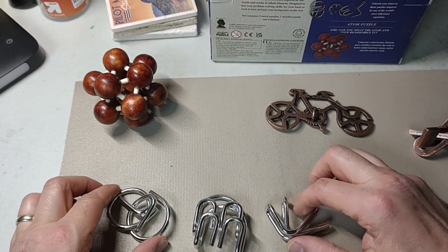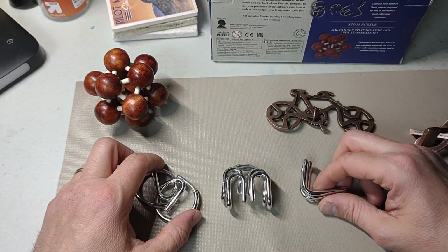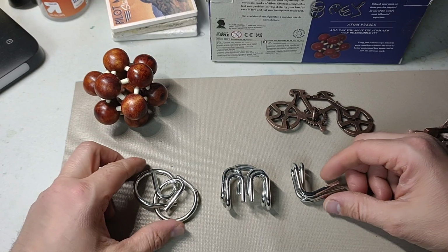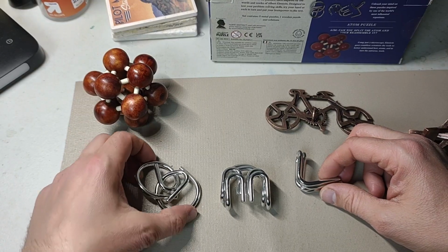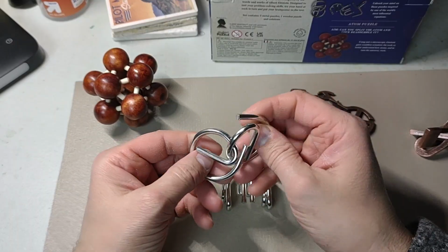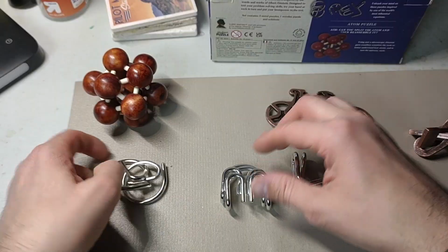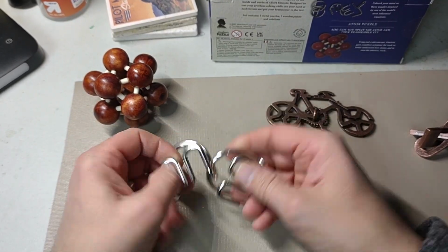And then the final puzzle is kind of a stretch here. This is the E equals MC squared metal puzzles. These are very typical brain teasers. You find them in brain teaser sets. You have a couple of E's, they're using it as an E. It's just a couple of twisted things put together. Here's the classic M linked together.